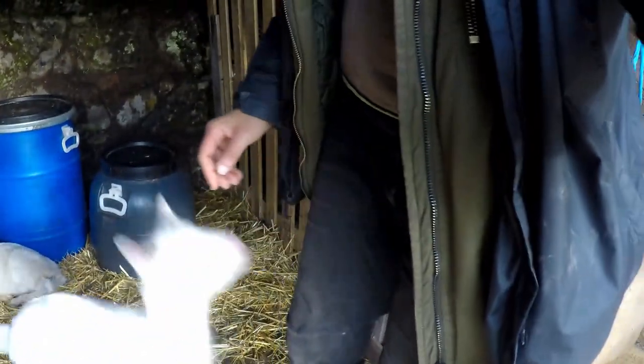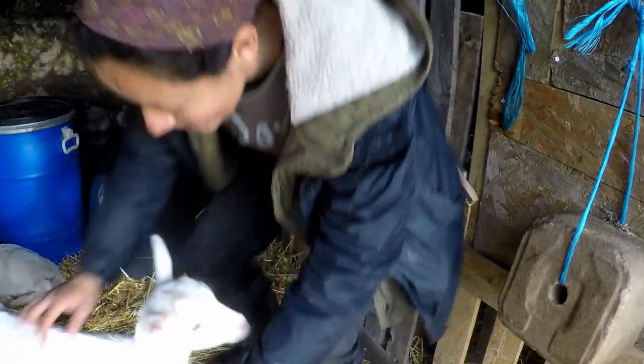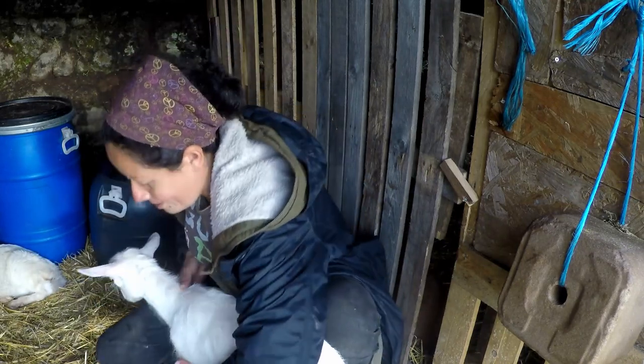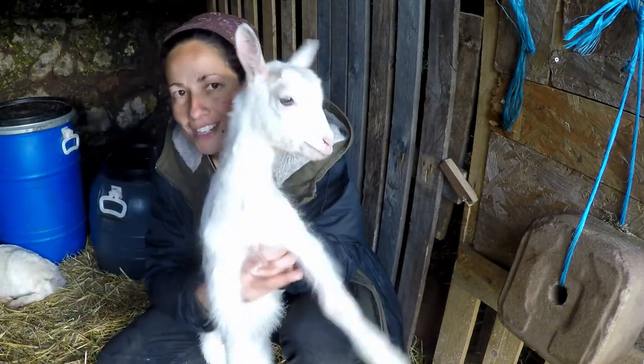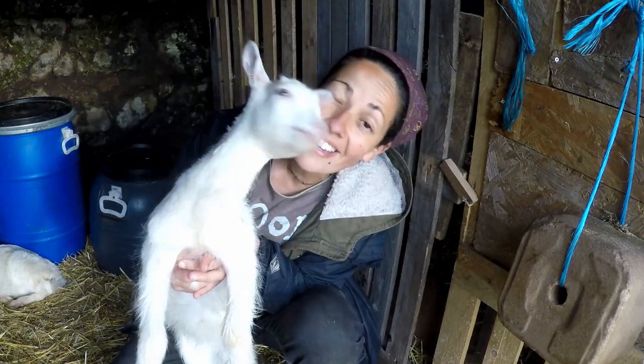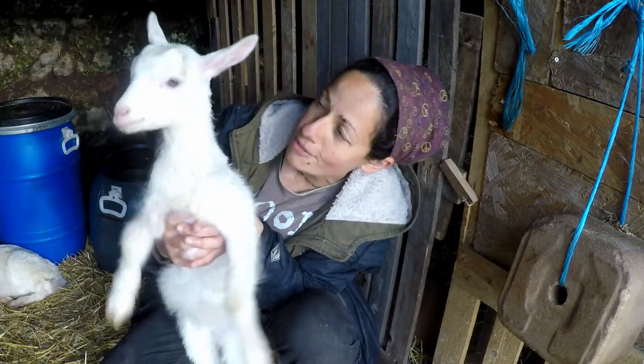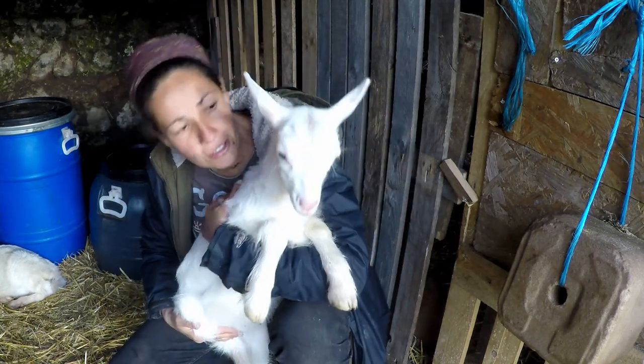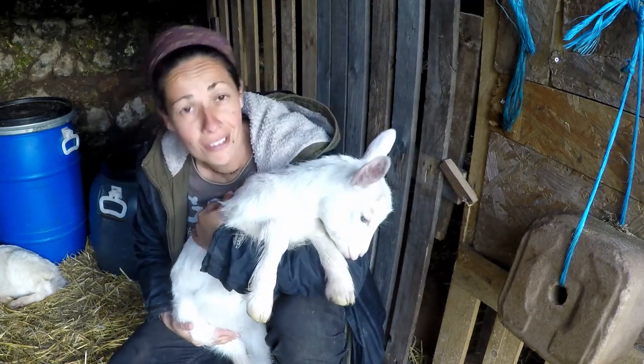Who's this? This is little Daisy. She's been with us only a couple of days and she's already settled in quite nicely. Say hi, Daisy. This is a little playmate for Susie. And they really play well together now.